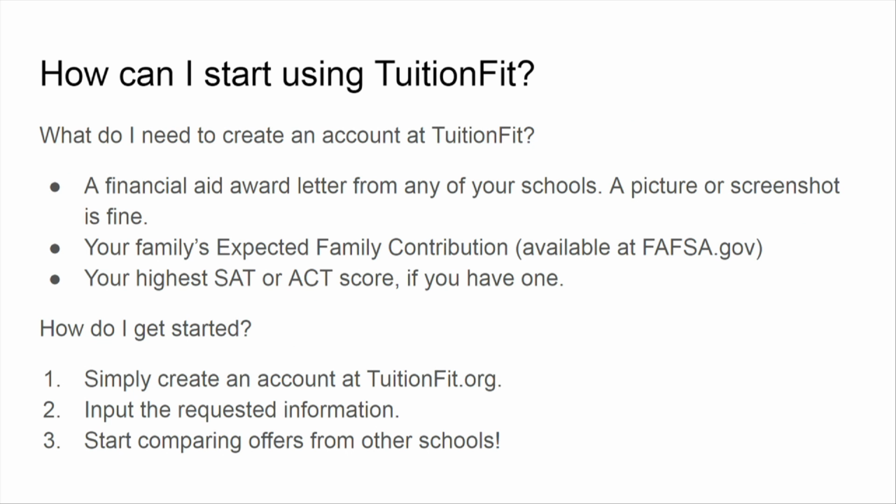All you have to do, and you're going to do this in just a minute, I'm going to teach you how to do it, is create a free account, okay? And you upload a financial aid letter. This doesn't have to be the formal letter you got. It can be a screenshot from your portal. It can be a picture of that letter. You just upload that. You need your family's expected family contribution, which you can get from FAFSA.gov. Really easy to get. It's just the number, your EFC, that the FAFSA cranks out. And then an SAT or ACT score if you have one. That's all you need. Okay?